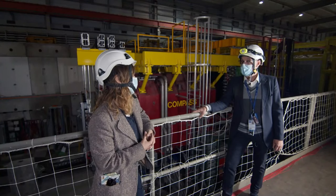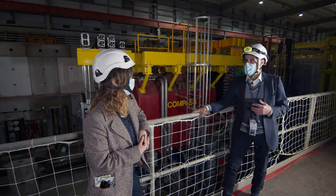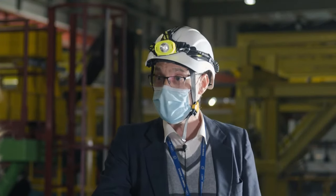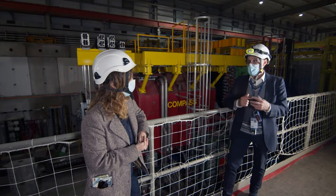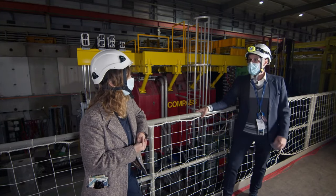So what happens when the SPS starts, when you get the beam? What do you do with it? We are very eager to receive the beam. It will be fantastic. It will be a muon beam of high energy. It is the only place in the world where this is possible. And with this beam, we will shoot each of these muons inside the target.